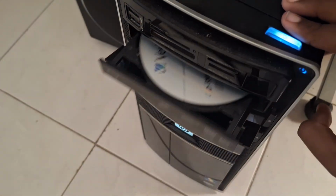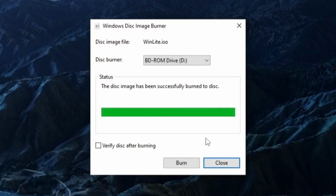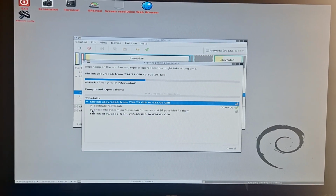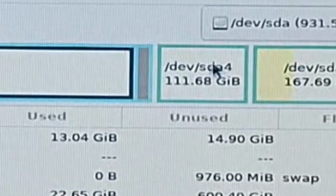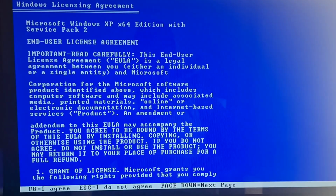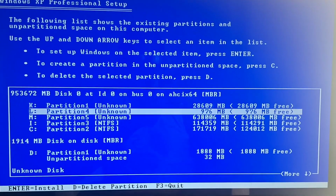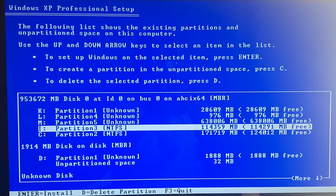Then I unboxed my blank CD and burned the ISO to it. Once it was done, I rebooted into GParted. I used it to create a new partition on my hard drive where I can install Windows XP to. Then I can boot into the CD and access the Windows XP setup where it could detect my SATA drive correctly. The drivers actually worked.